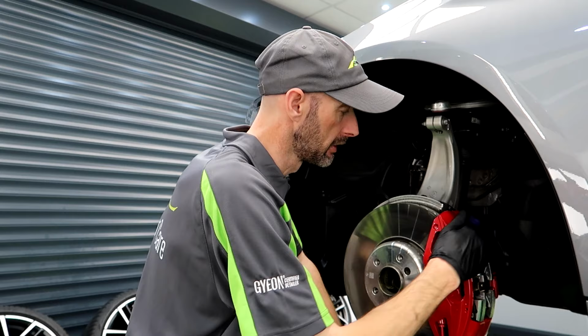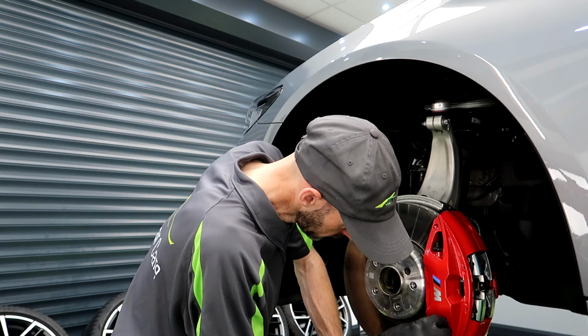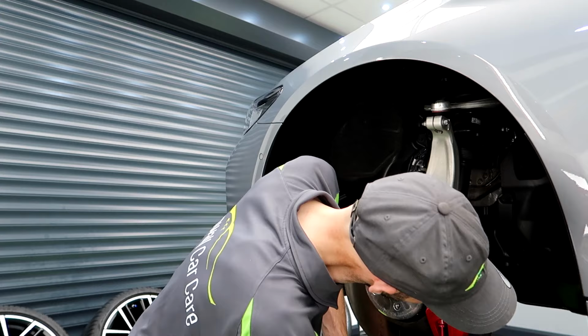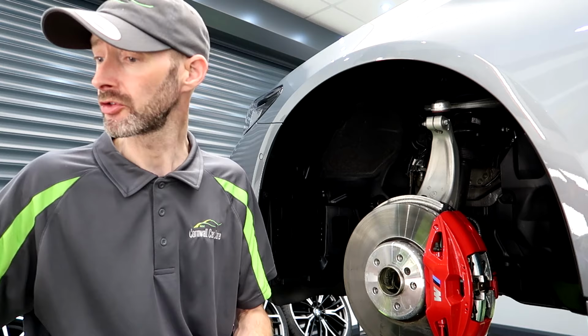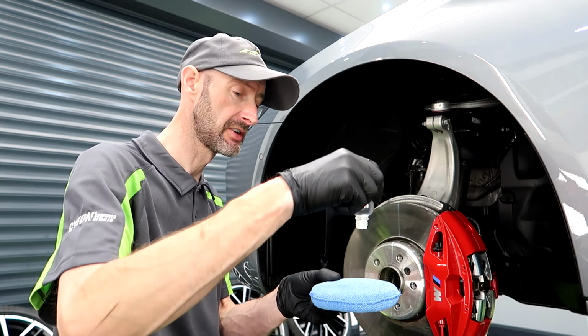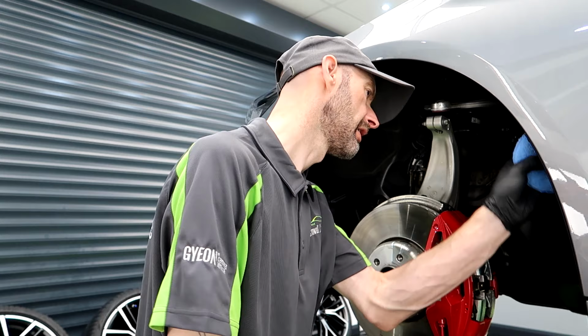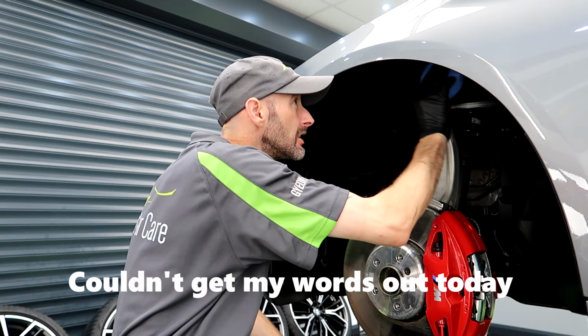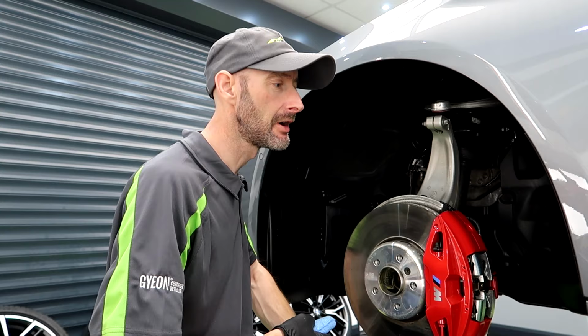I've set myself more targets today, so yeah, we'll see if I can hit them today like I did yesterday. Sorted. I'm not going to wipe that off because I want that to be as thick as I can on there. Yeah, so Gyeon Trim for the plastics. This will mean cleaning these. This will make these a lot easier to clean. There we go.